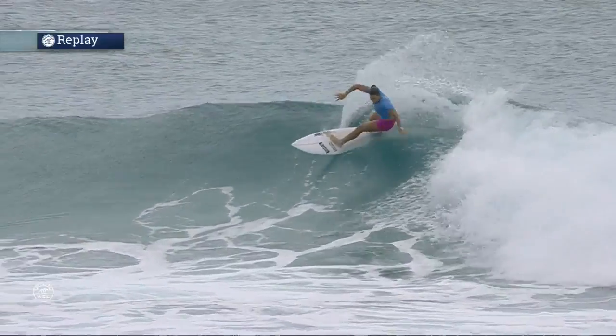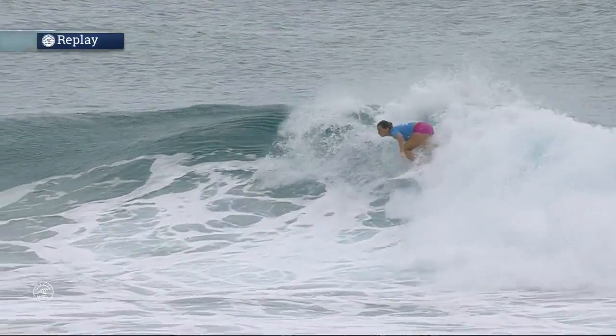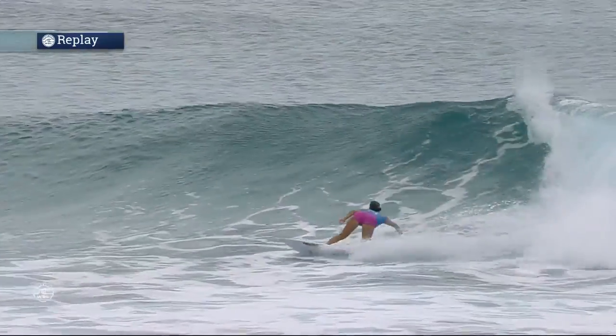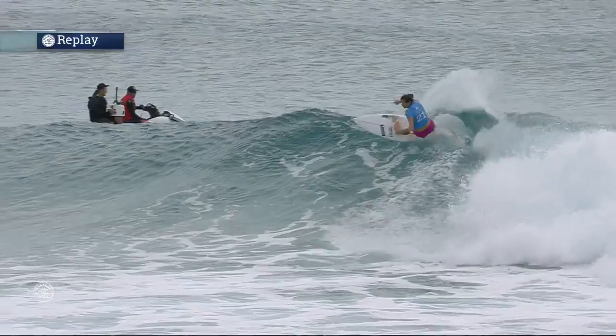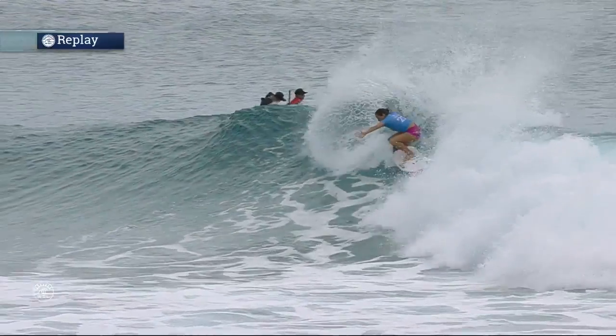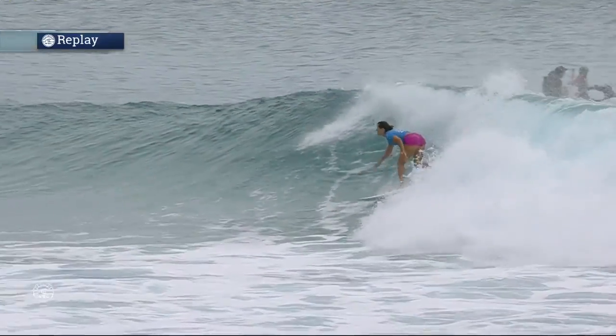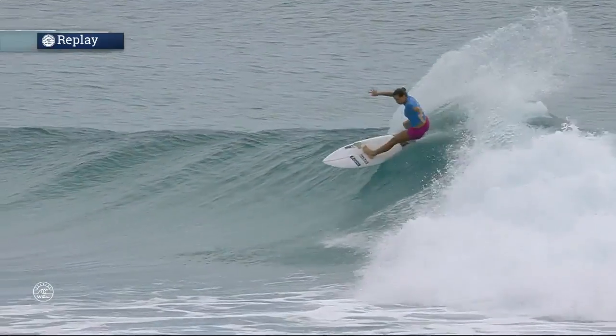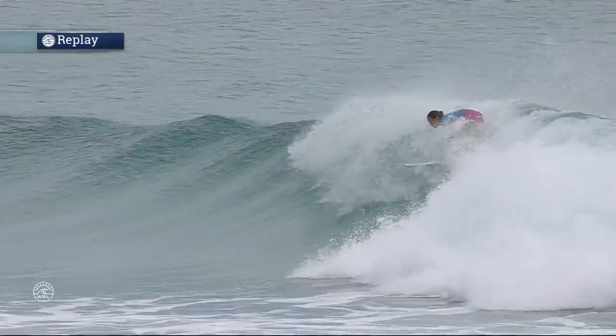I wanted you to keep an eye on her back foot throughout this wave. She really uses that tail block to pivot off of. She keeps the top of her body very steady, and she'll pivot underneath her right there. Just slides the fins a little bit. I think that might have been her best turn on this wave. But you can see as soon as she's finished with the move, that wave will have lined up again.